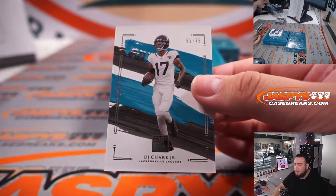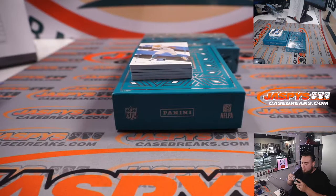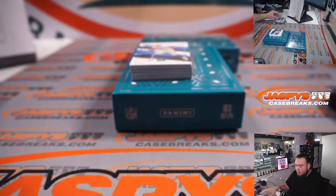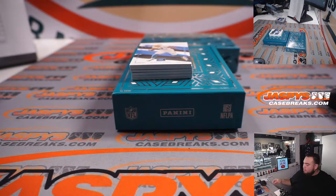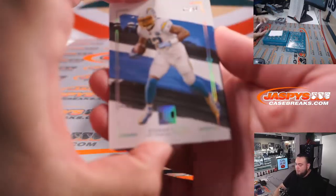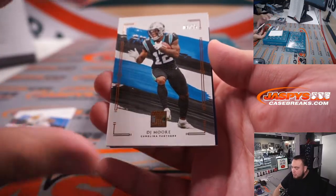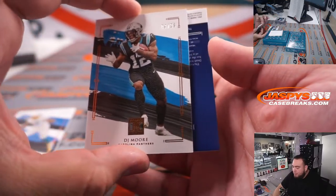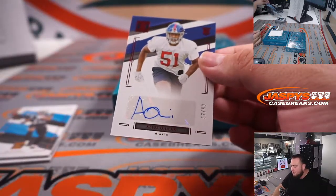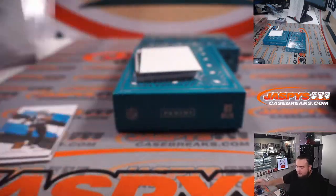All right, to 75, David, DJ Chark Jr. It's got like the first three base. Keenan Allen to 50 for the Chargers. DJ Moore to 35. And our first autograph is Aziz Ojulari. That is 57 out of 60 for the G-Men. Giants.